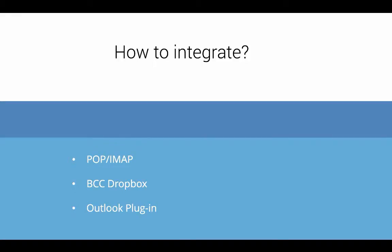So how do we get the emails inside CRM? Zoho CRM lets you choose among different ways to get this integration done. When using mail add-ons, you can choose either POP or IMAP to get your email account integrated. If there is a strict security setting and you are not allowed to have email integrations, or when you have more than one email address for work, you can always opt to use the BCC Dropbox feature. And for those who are using Microsoft Outlook, we have a plugin to integrate both.